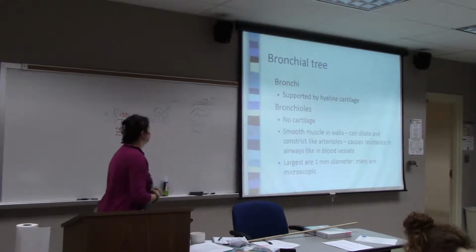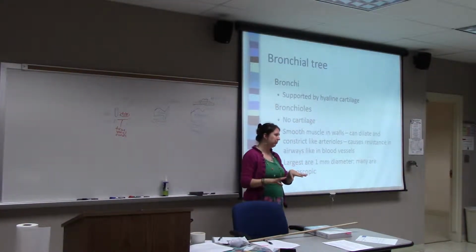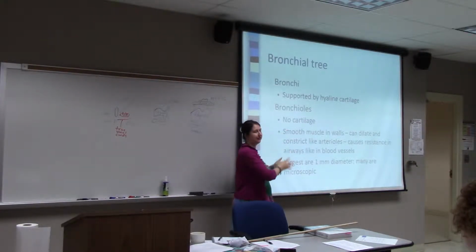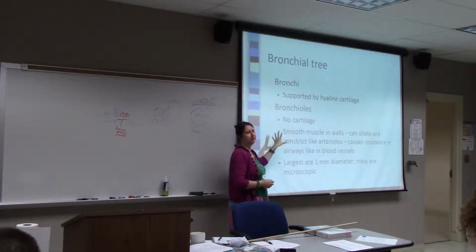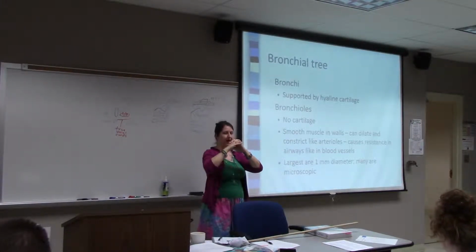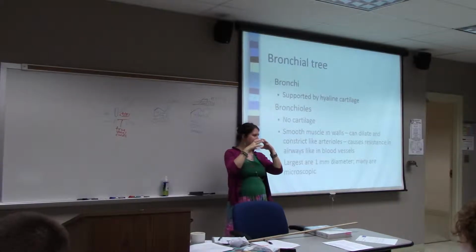The bronchioles, anytime we add something to a word like -ole, or even -cule, it means little version of whatever the first part of the word is. The bronchioles don't have the cartilage. Instead, they have smooth muscle in their walls. So they can dilate and constrict the way arterioles can, and change the resistance in the tubes.